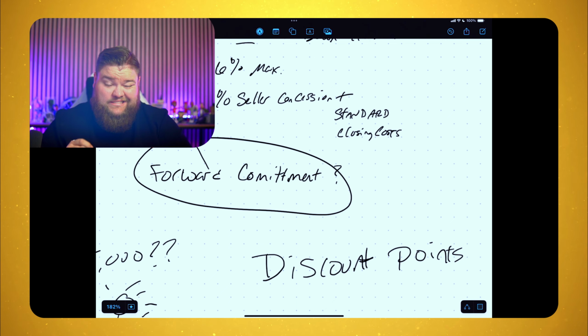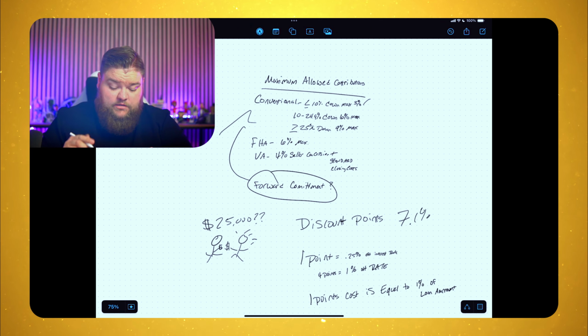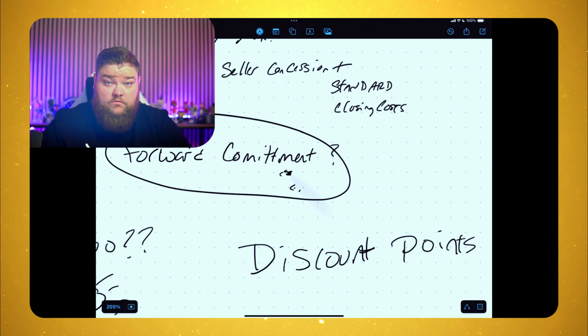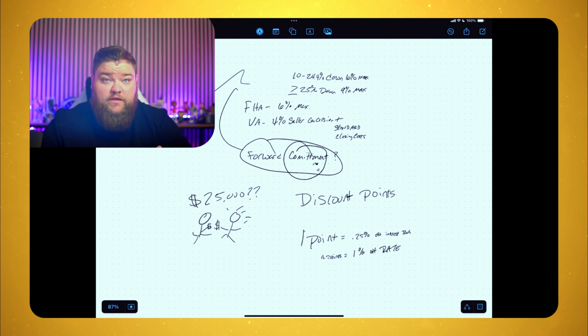Now, the cool thing about that is sometimes those don't actually count in these dollars up here. So sometimes you can get this plus a little bit of closing costs, depending on the builder. I will tell you, this right here cost them a ton of money. And the more expensive the home, the more they are spending to get this rate. And so you're like, Zach, why are they doing this?